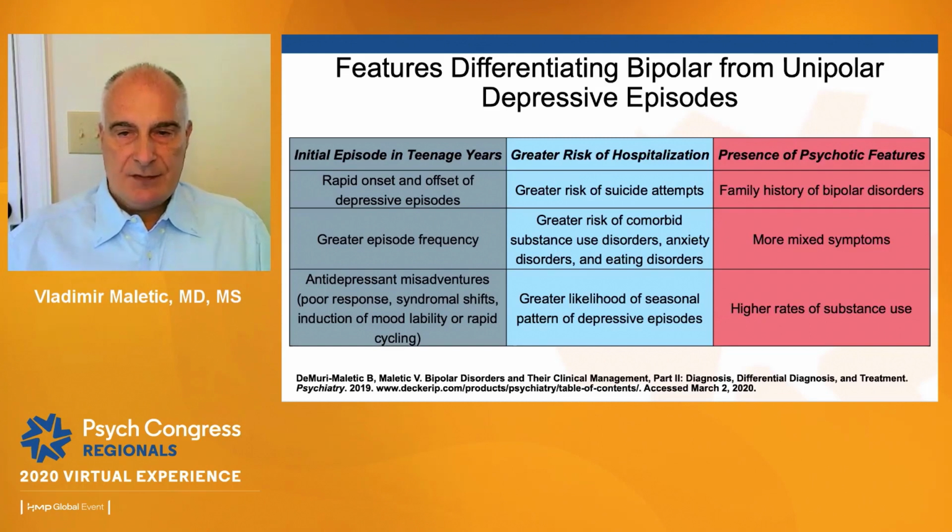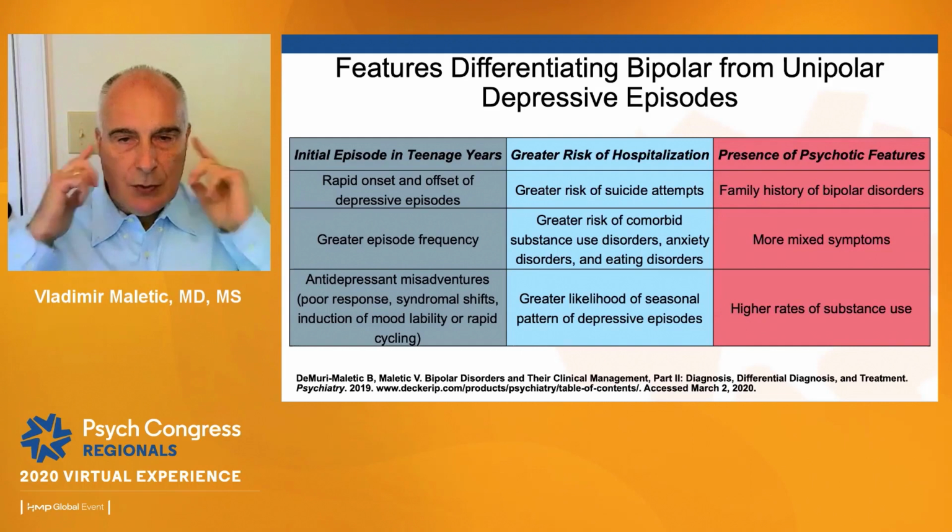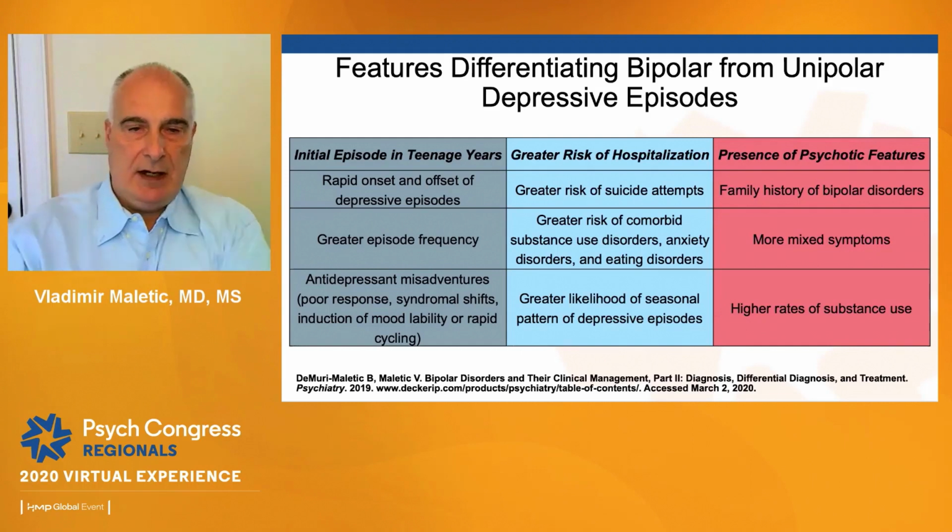Probably less frequent, but a very alarming consequence of using antidepressants in bipolar patients is the so-called syndromal switch. Patients will develop full-blown hypomanic or manic episodes in response to antidepressant treatment. So this is something that we need to listen to carefully when evaluating our patients.